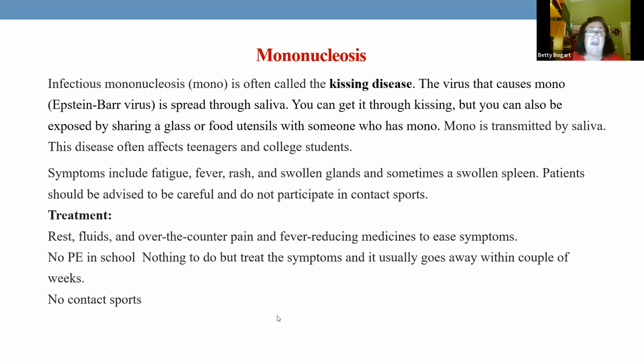Seek care again because they're fatigued, they have fever, they have rash, aches and pains, their glands are swollen, even their spleen or liver might be swollen, with this sore throat. These children, they'll do a monospot test. They'll find out it's positive, and they'll be given a code of what to do for discharge.